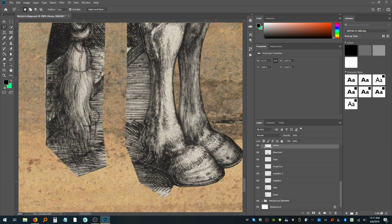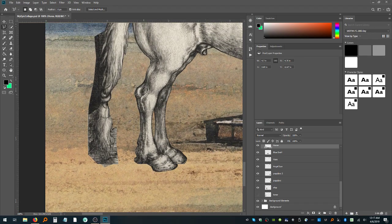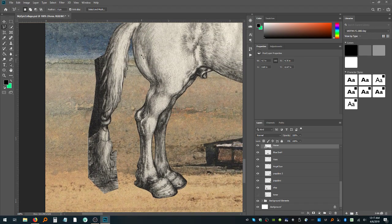Oops. See that corner right there? I don't want that corner. I want to keep going a little bit at a time so that I never see something huge and angled, right? And then voila, zoom out a bit, delete. Okay, that came out nicely.